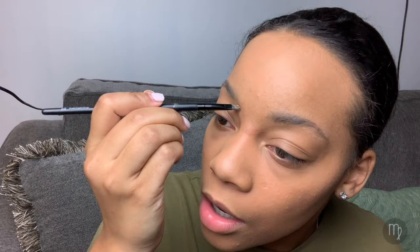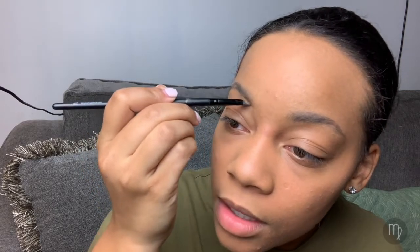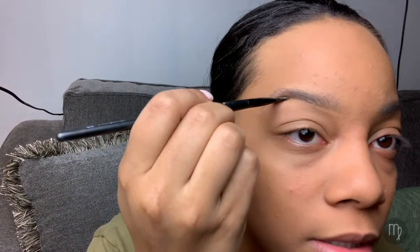So at this point, I just outline my brow that's already there. I don't create a brow because I have pretty nice brows, and I don't like big bushy brows. Like I said, natural is better for me. So I just go in and underline my brow as so.